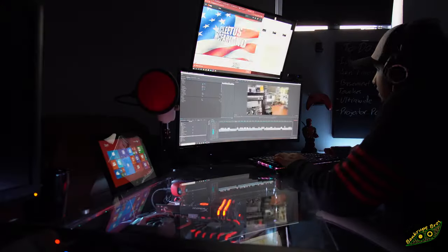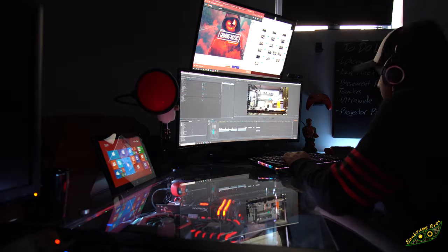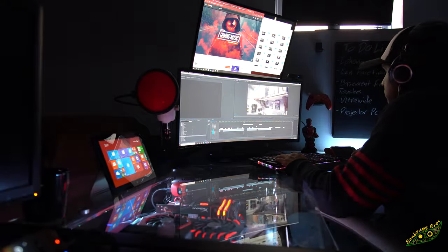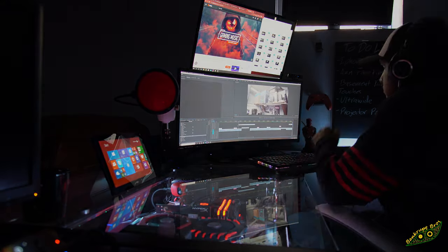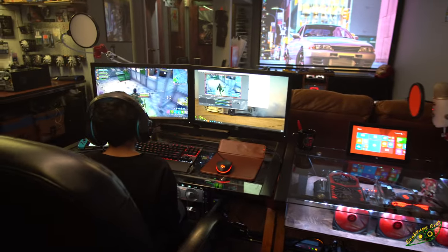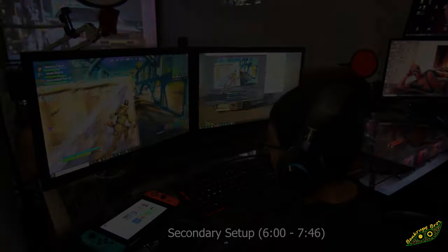The setup is pretty much complete for now. I don't really see myself changing much anytime soon. And I don't want to add any more red and black, because I feel like I'm right on the edge of too much. Now that we're done here, let's move on to the second setup here that Ray is gaming on right now.